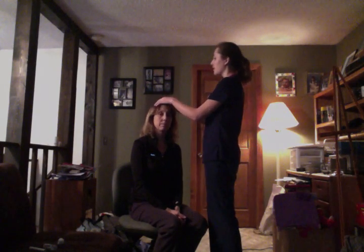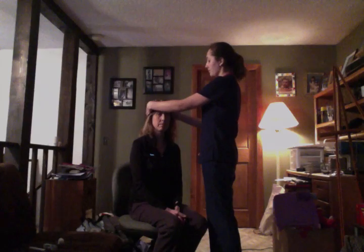Okay. And so upon general inspection, the patient's skin pigmentation is even. There are no visible rashes or lesions. Now I'm going to inspect your scalp. Let me know if you feel any pain or tenderness. No. There's no pain or tenderness in the scalp. The hair is distributed evenly. There are no signs of critters.